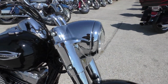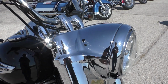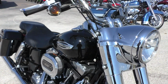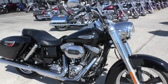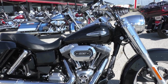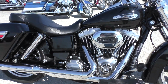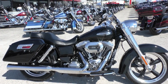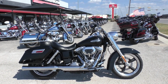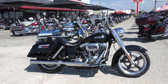Now, when we got a hold of this bike, it didn't come with the quick detach windshield, but you do have the mounting points there if you want to get a hold of one of those. Bike's super comfortable. It's got the 103-inch fuel-injected V-twin with the 6-speed. And that motor in this package right here is real fun. I mean, you can load this thing down, get your passenger on, and go across the country no problem.